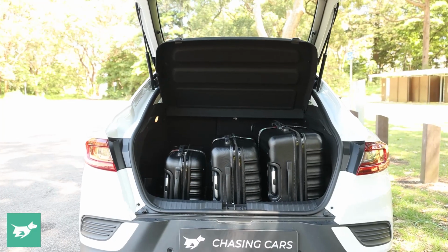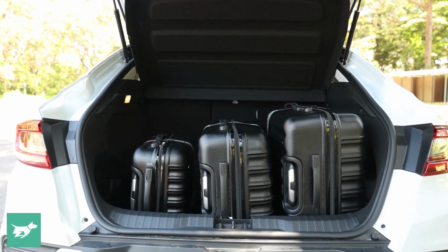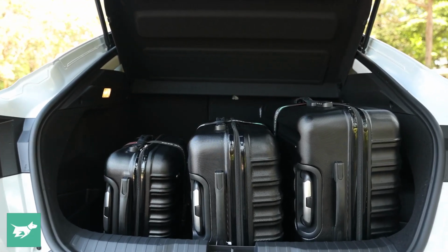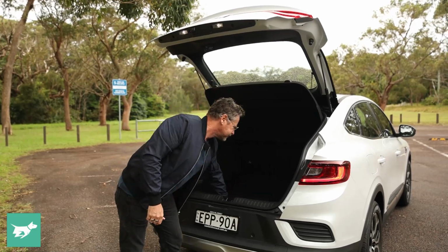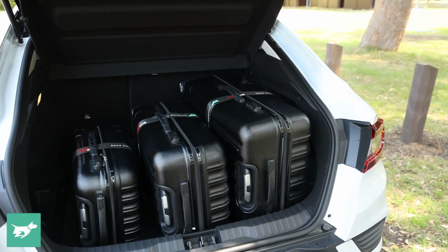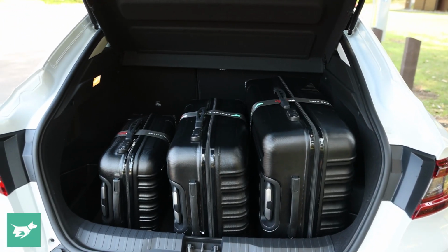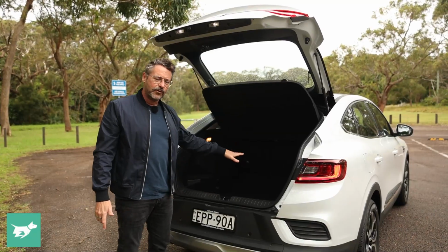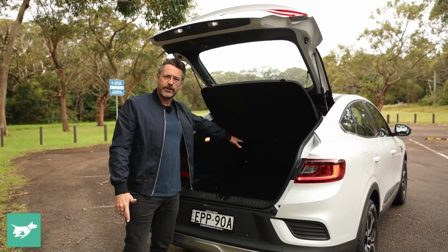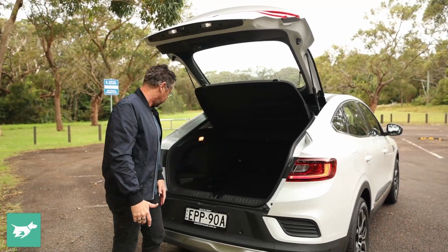In here, we have a fairly large boot, which looks large already, but this floor actually comes out and goes down a level and gives this thing 485 litres of boot space, which is like medium SUV rivaling or beating in many cases. Like, it's huge. At the upper level, you can flop the 60/40 backrest down, it'll give a fully flat floor, but you may as well just leave it here and enjoy the space.